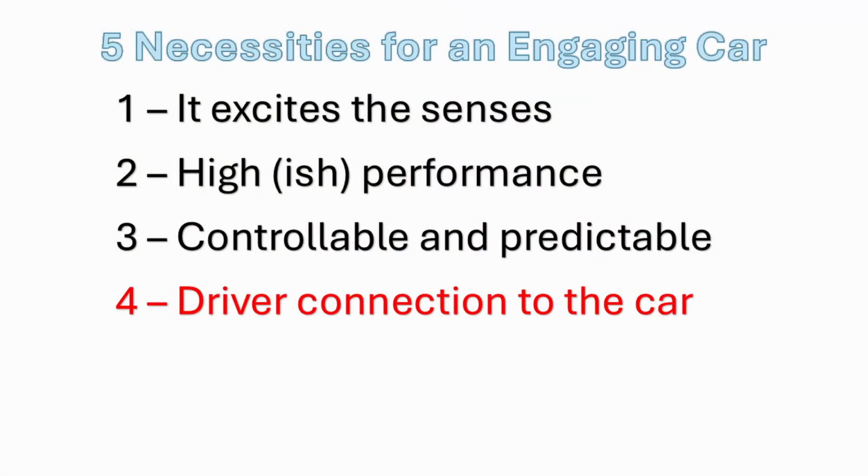Number 4, the driver must have a connection to the car. It needs to be car and driver, not just car. The driver needs to feel that they're involved in extracting the performance from the vehicle.